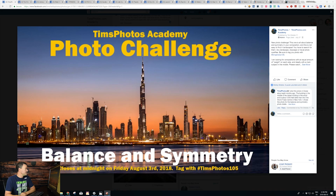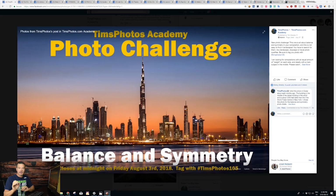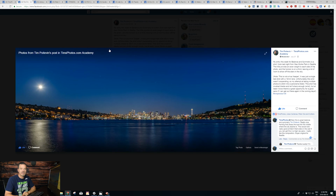So let's get started. This particular challenge was specifically for balance and symmetry. I was looking for photos where there is an equal amount of weight on either side of the image. So you'll notice today that I'm wearing my Seattle Seahawks football shirt, and that is in honor of our first photo from Tim Poitevin from Seattle. This is the Seattle skyline.